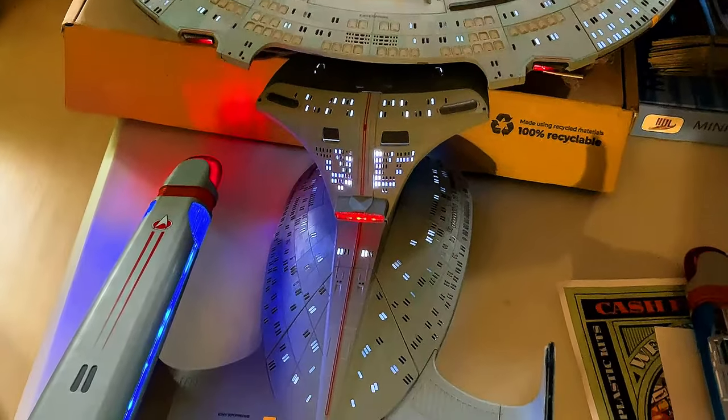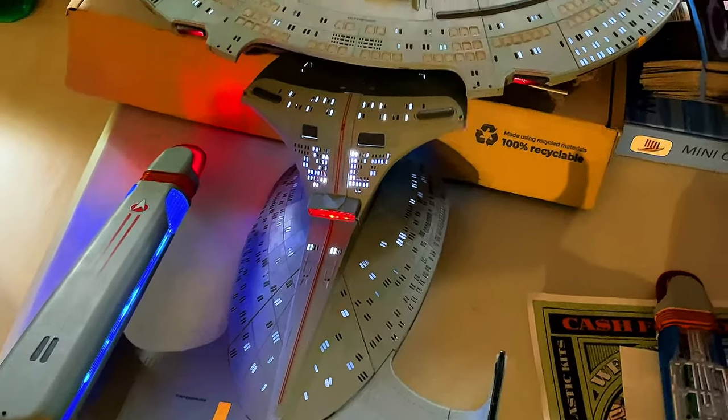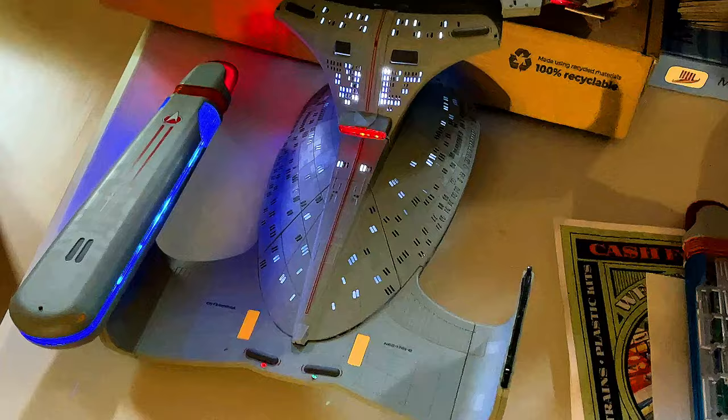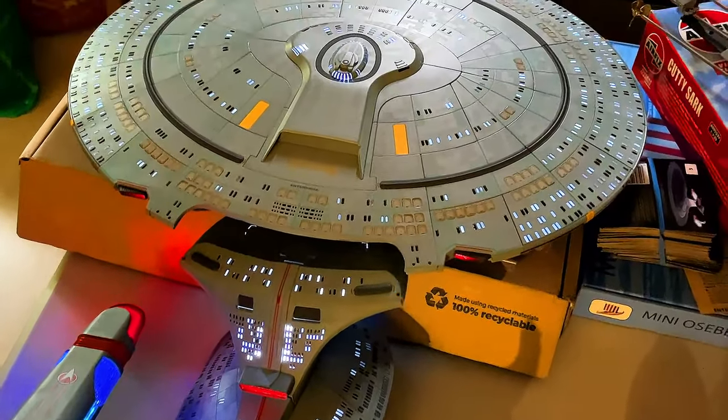NCC-1701-D. You can see we have the lovely Fanhome build the Enterprise D. She's nearing completion. We got some work on a nacelle, little things to touch up, and the decals finally to go on the primary hull.